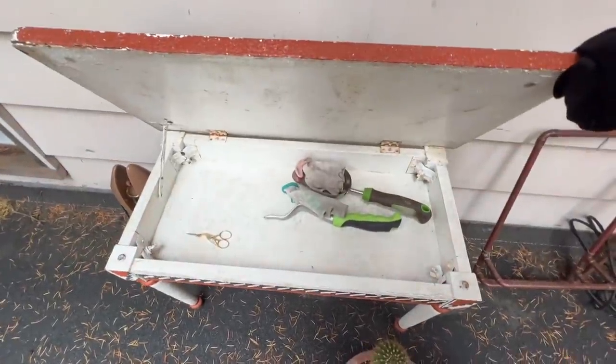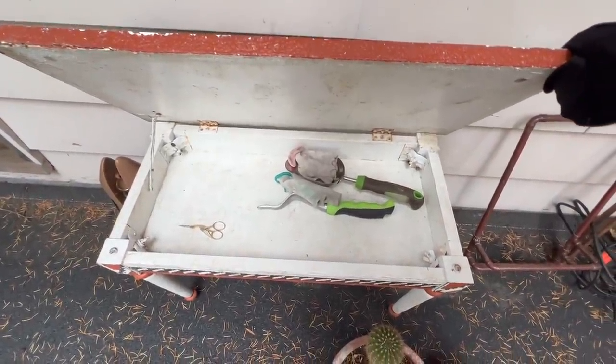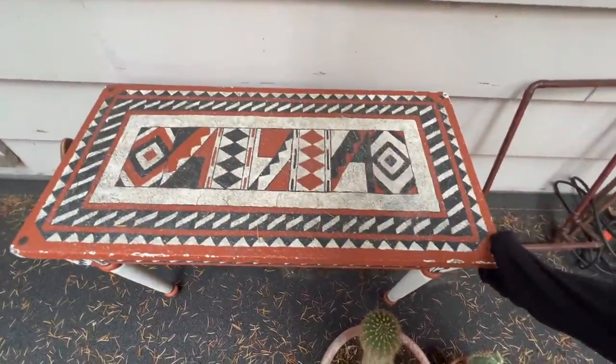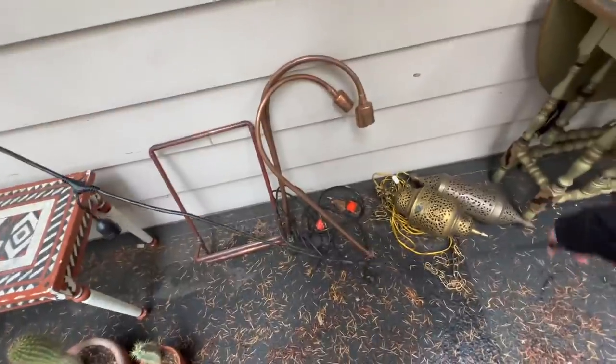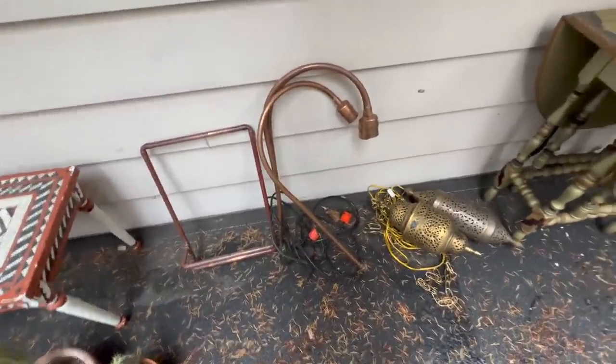And I'm gonna use it to keep my little gardening supplies that I need quite often. So just something that I can grab real quick for when I need to do a little maintenance on my plants up here. This will not just be dangling like this. We'll figure something out with that.